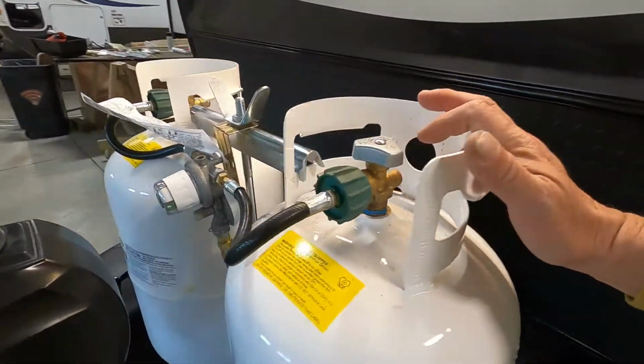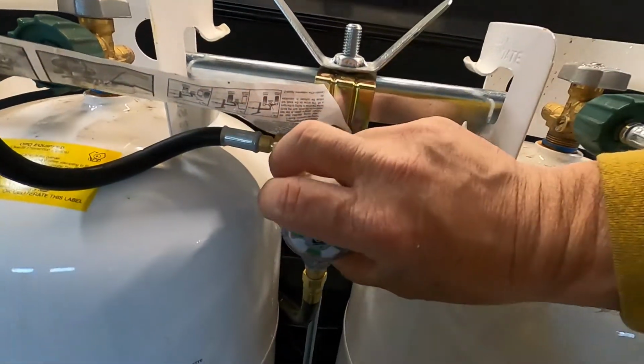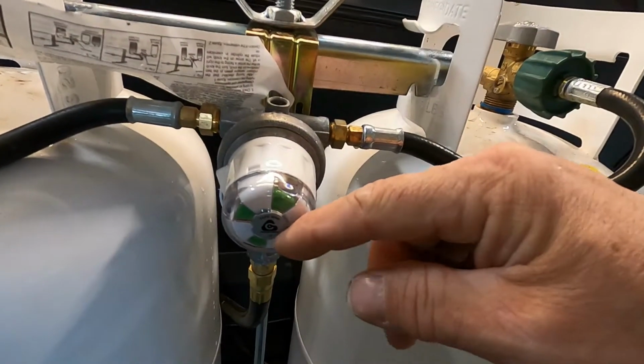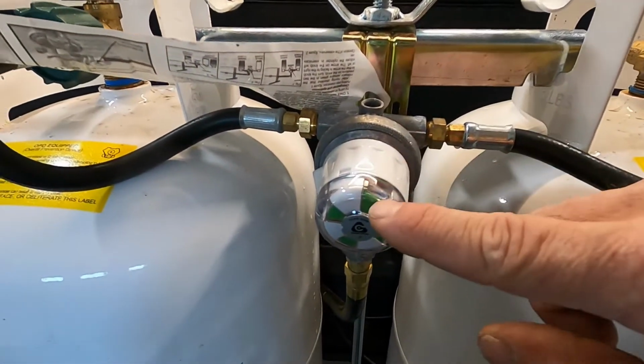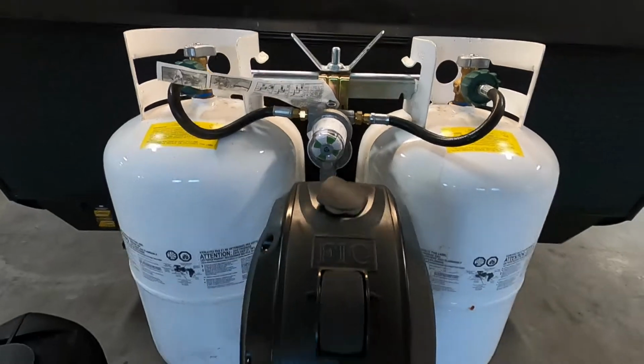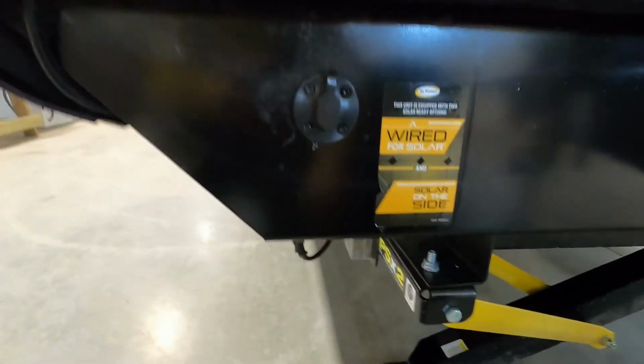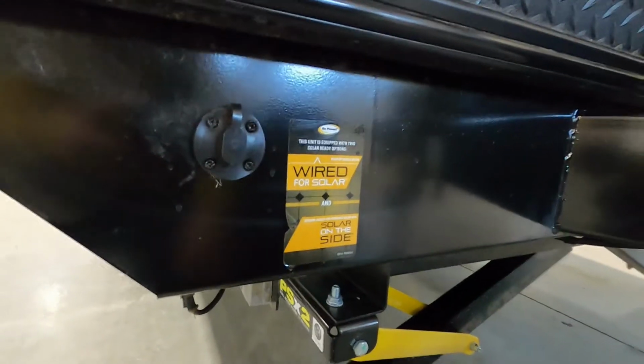Your propane. They are on a regulator. Simply turn it toward the tank you wish to be using. Open up the valve. It'll be green. That runs out, that'll turn red. Unit's also wired for solar. Decide to get a solar panel, set it outside, and put it on here. That'll trickle charge your batteries.